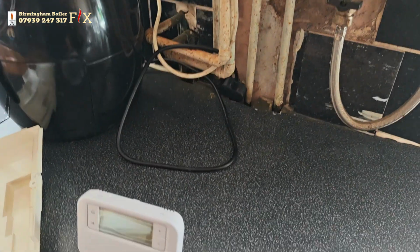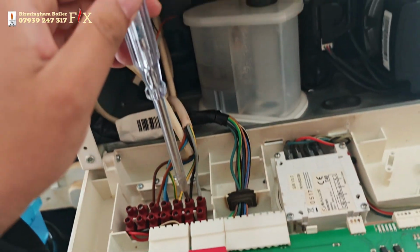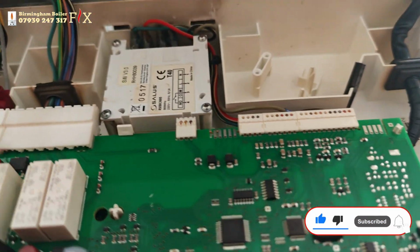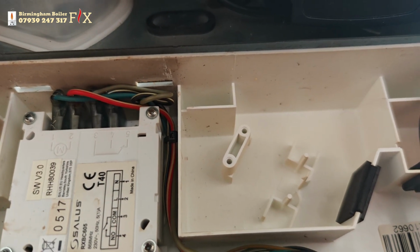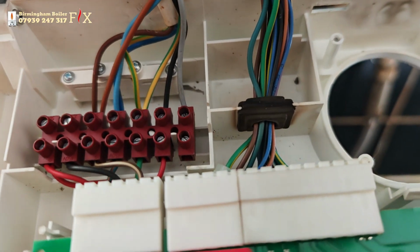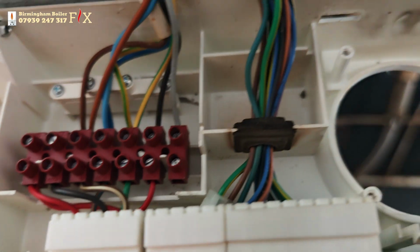Right guys, I did put the demand on. Unfortunately, nothing happened. So I've opened up the boiler and we're checking the wiring on it now. Right, I'm just getting a feeling. I don't think this clock is right. I think that's faulty, but I don't know yet. And this grey wire isn't connected to anything, so I think we've got to do some rewiring here, and then move on and see if there's anything else wrong with this boiler.